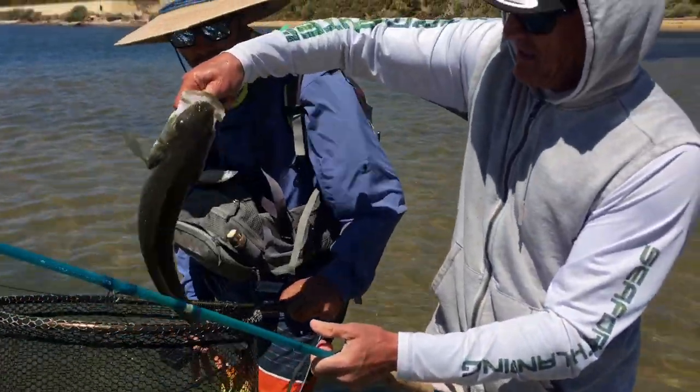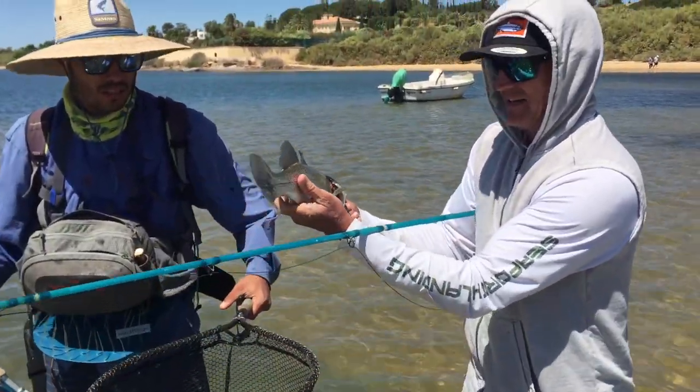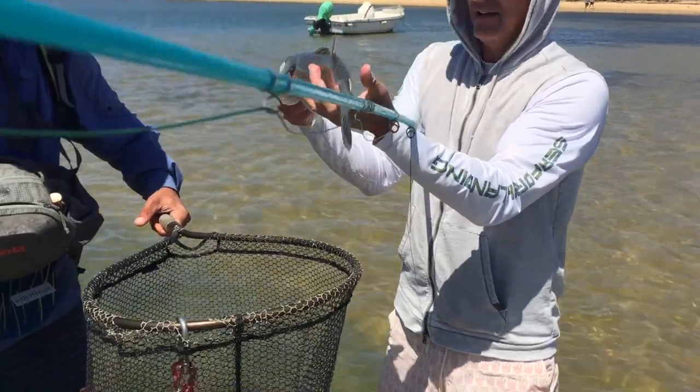Tight though. Yeah. Firm. Hold the other hand, dad, that's the tail. A good one. Keep it in the net. That's a proper size fish. Just not the hand, just the finger. Hide your under hand behind it, yeah.